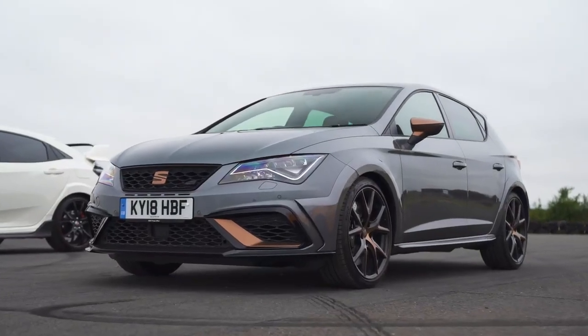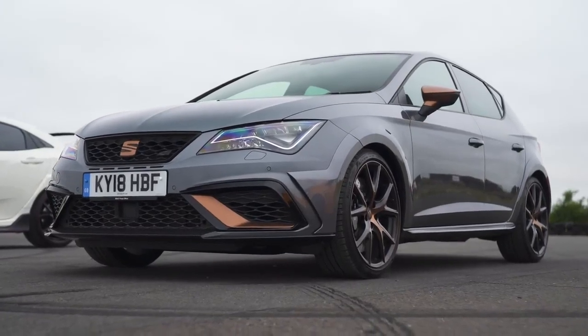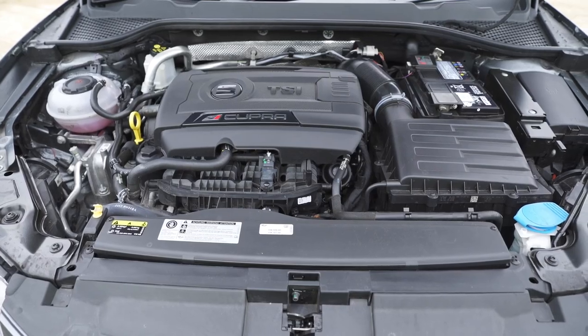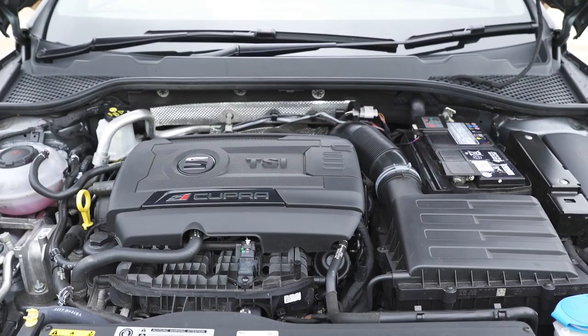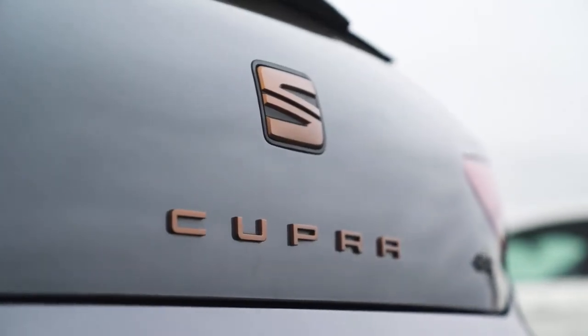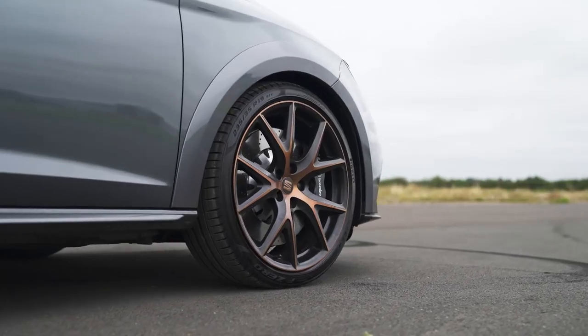In second place in the performance test was the Seat Leon Cupra R. And no wonder, because it has some impressive stats. Its 2-litre turbo engine has 310 horsepower and 380 newton meters. However, it is a limited edition and costs £35,000.